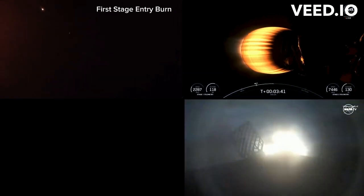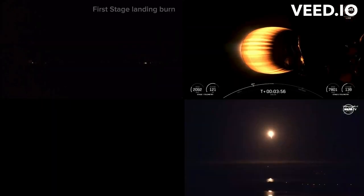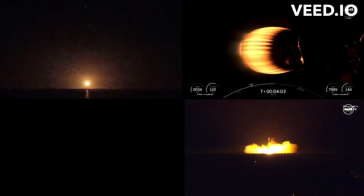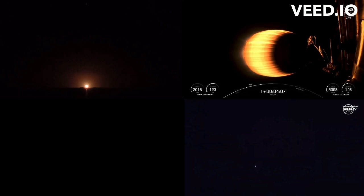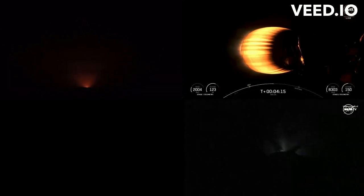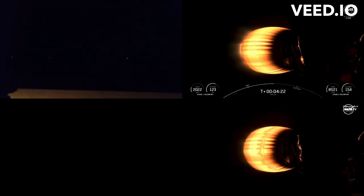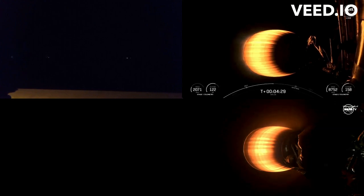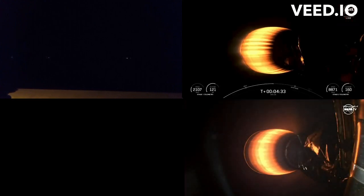There it is. There it is. Stage 1, entry burn shutdown. Stage 1, landing burn. Stage 1, landing leg deployed. 3 engines. Stage 1, landing confirmed. And as a reminder, today's mission marks the second flight for the Falcon 9 booster. There it goes. This is also the first return to launch site for a cargo mission, which helps improve refurbishment and relay times for Falcon 9. That concludes the day. That's how we end the day. Orbit insertion. Good night, everyone.